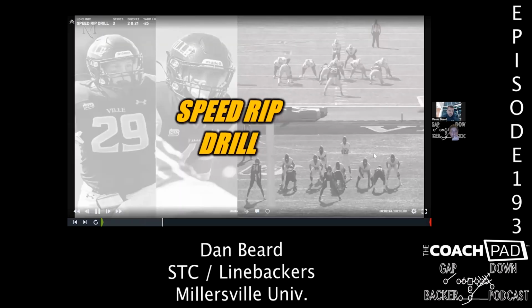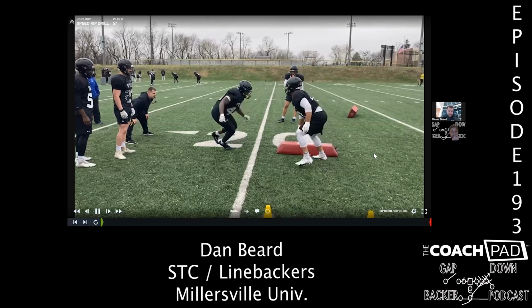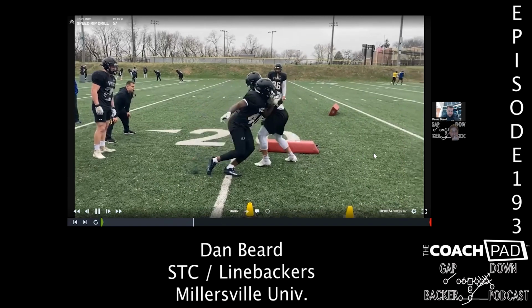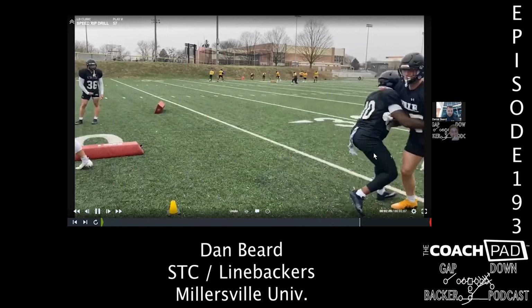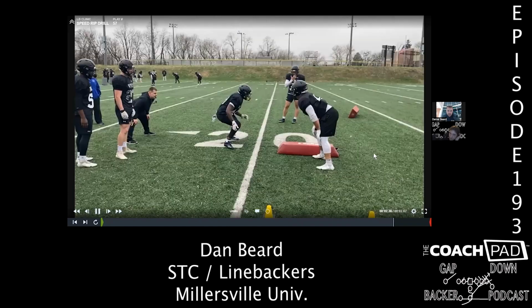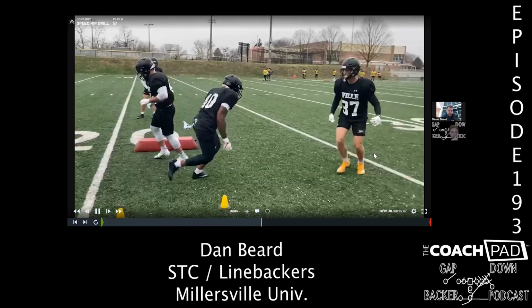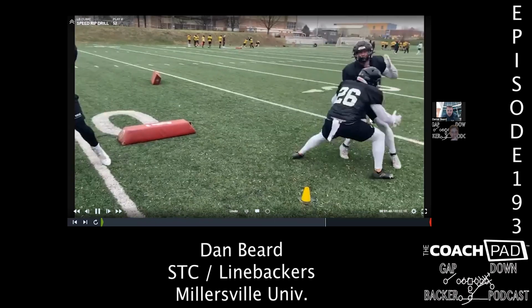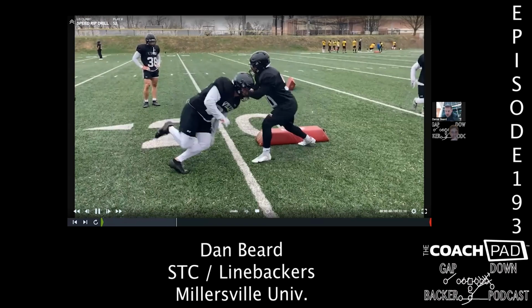And then off of that is your speed rip drill. So now you're just, hey, that guy has leverage on you. You're going to speed rip and then square that shoulder back up, and then fit and wrap and roll. So, I mean, these can be everyday block destruction drills, especially on your heavy contact days. And again, you're working those fundamentals of getting them to square their shoulder to the sideline. And 26 here, he was actually our middle safety for us, our nickel.